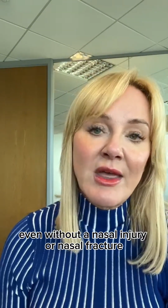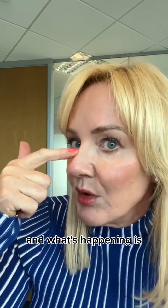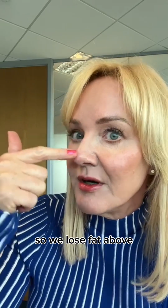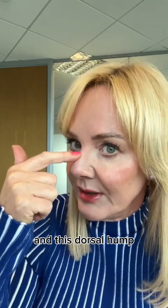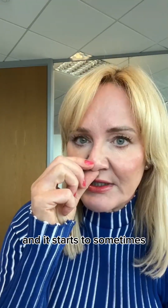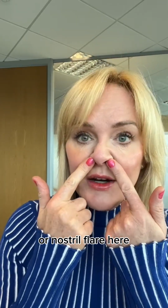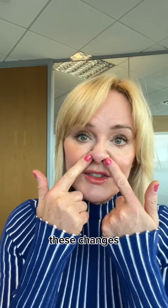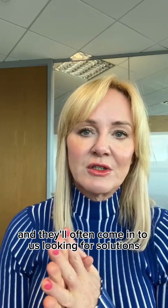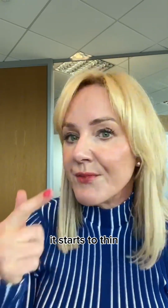Also, over time, even without a nasal injury or nasal fracture, people will say that they're getting a hump on their nose. And what's happening is we lose fat above this little dorsal hump here. So we lose fat above and we lose fat below, and this dorsal hump can become really apparent. As well, the tip drops down and it sometimes makes the nostrils look a little bit wider, or a nostril flare here. Overall, some people don't consider these changes very attractive, and they'll often come into us looking for solutions.